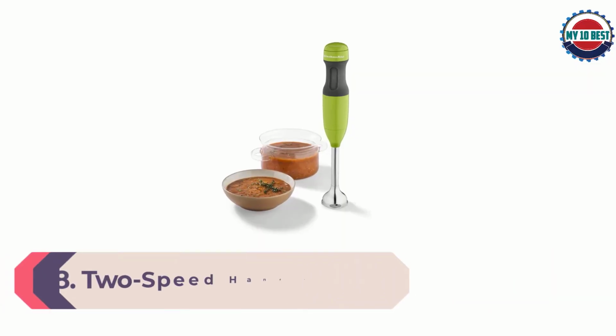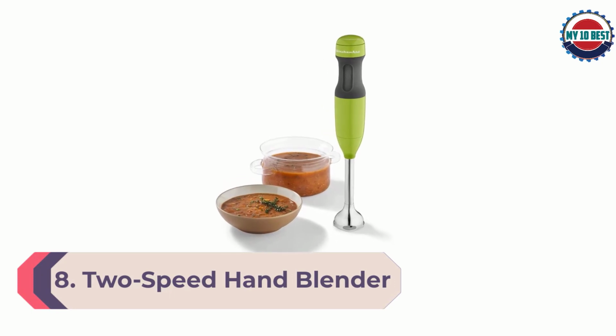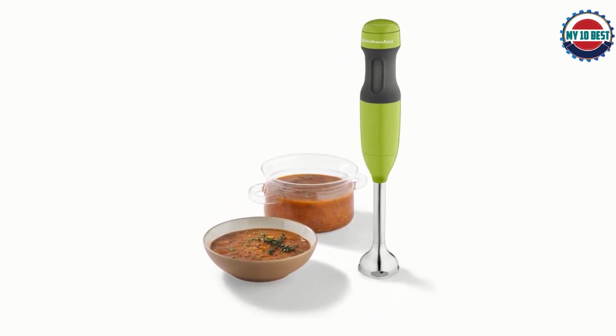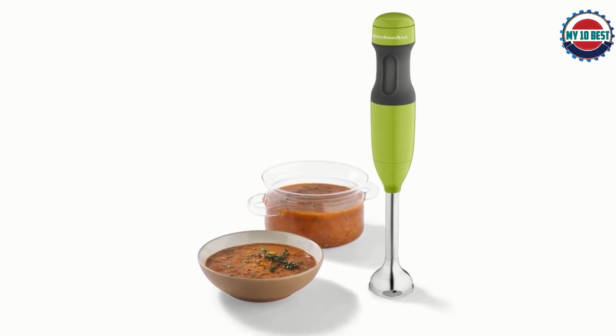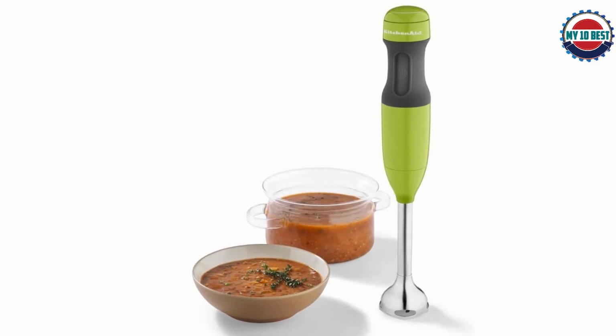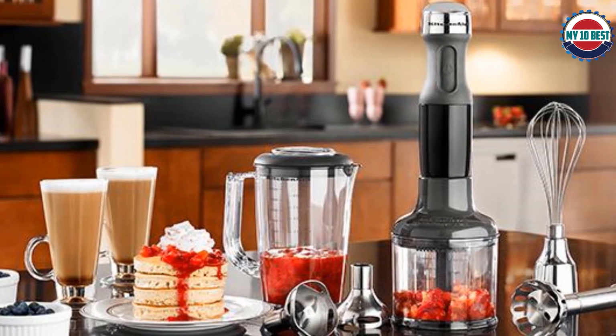Number 8. 2-Speed Hand Blender. It is the best value immersion blender. This low-cost immersion blender does a great job blending softer foods like soups, milkshakes, whipped cream, and dressings. It has a 225-watt motor, the lowest we tested, yet it was powerful enough to blend a pot of soup smoothly in under 90 seconds.